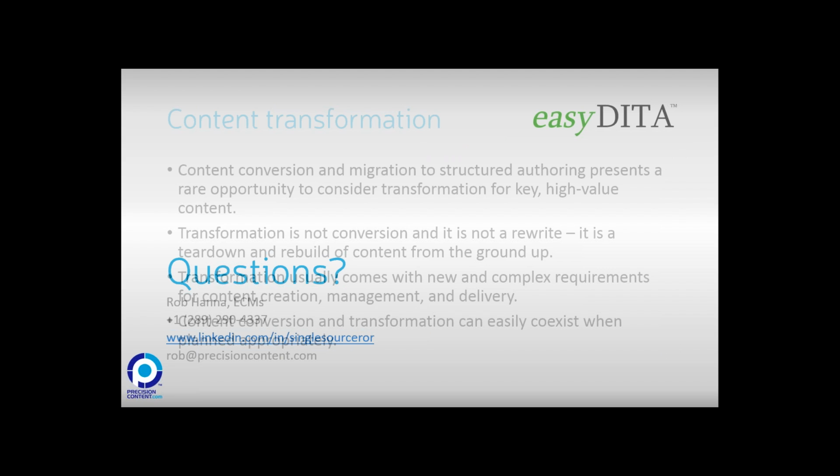The next question we have is, how is localization handled? So this is kind of a software question, so I'm going to keep stepping on your toes.